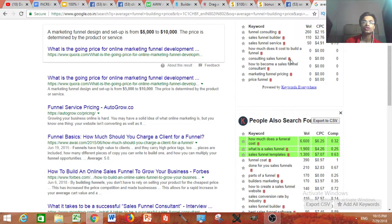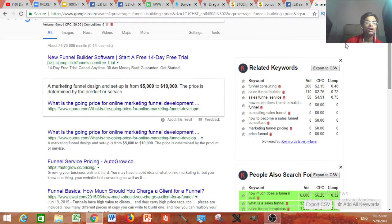So what I'm going to share with you, look at this. A marketing funnel design setup is $5,000 to $10,000. Yeah, it seems very high, because that's kind of professional, but we are not going to charge that. But look at this. If only 10% will be our price, that means about $500. So that will not be an unreasonable price, that will be a completely reasonable price, okay?